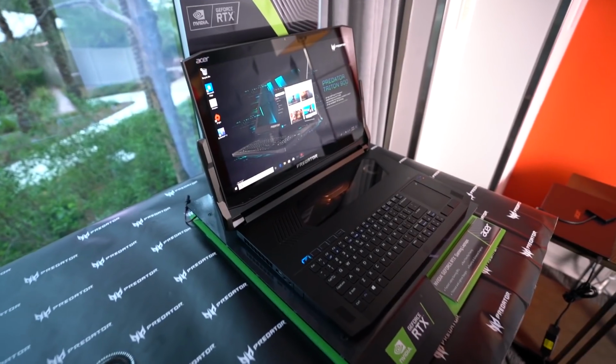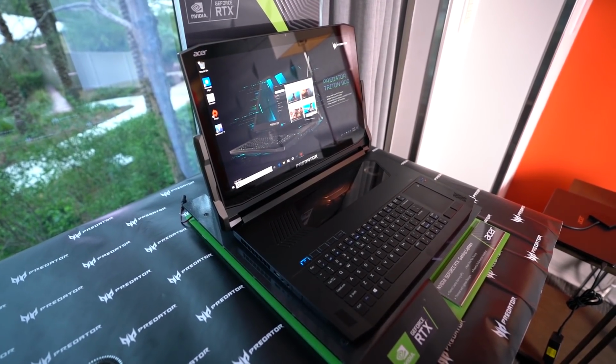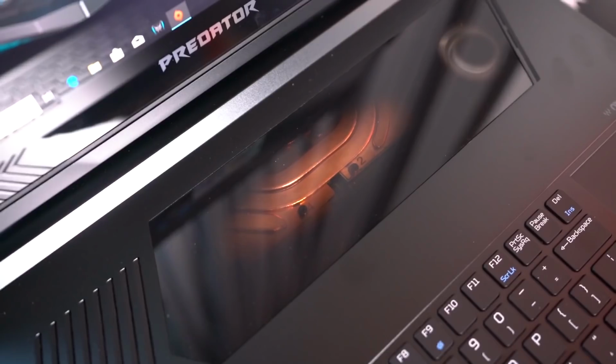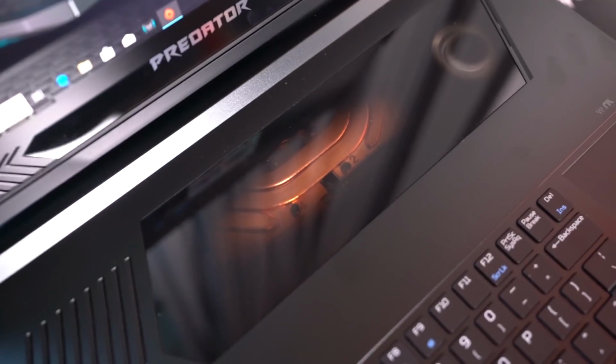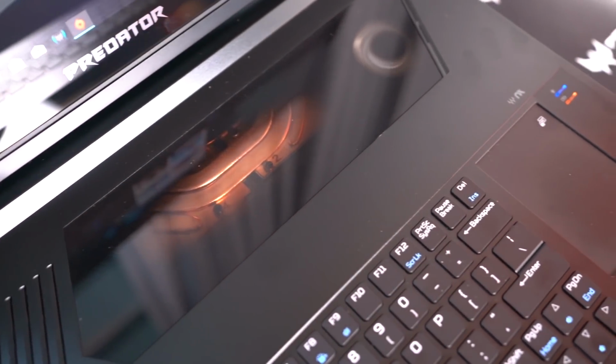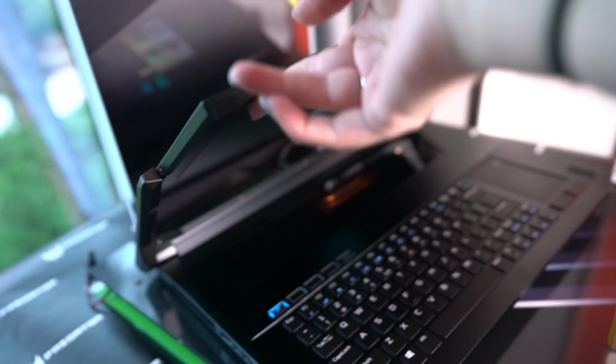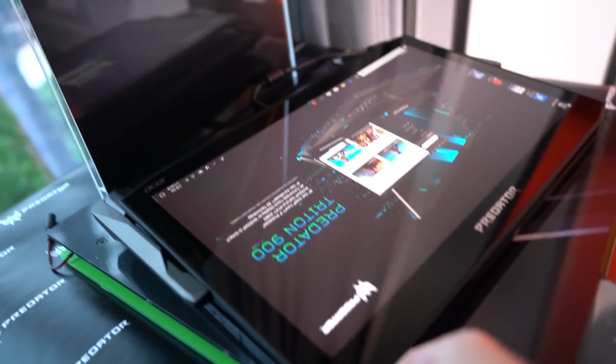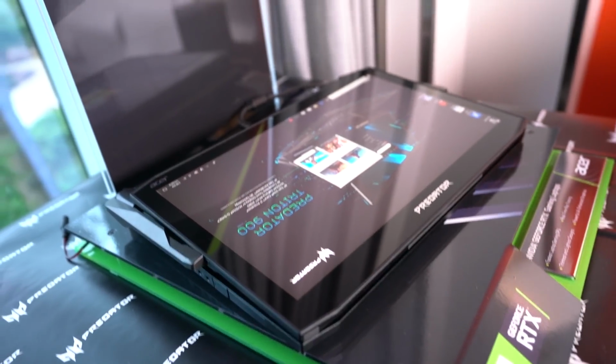There's no pricing currently available on this one, but we are expecting to see it later this year. And the very last one on my list, but I'm sure I'm going to see plenty more laptops while I'm here, is Acer. They have the Predator Triton 900. So this one is interesting. It has a flipping screen that flips, and it can be switched into more of a presentation or a tablet mode. So that was interesting.